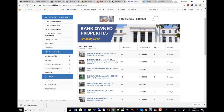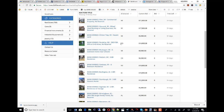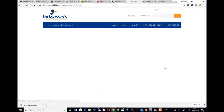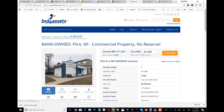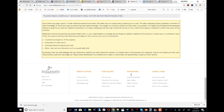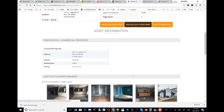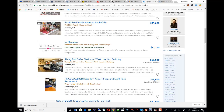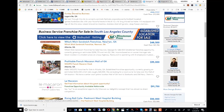This is in Flint, Michigan, 11,000. Some of these you have to bid on, but some of them you can just pay cash. So like in Flint, Michigan, they want $11,900 for this property. But at the same time, they're just bidding on it. But sometimes you can probably negotiate a cash deal where you're actually just buying the property out cash, right? So like I said, so many things you can do with your business line of credit.